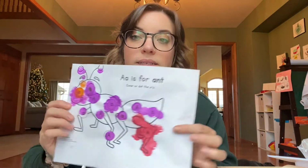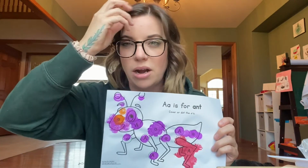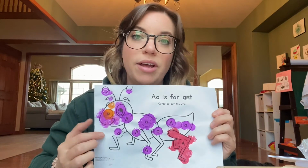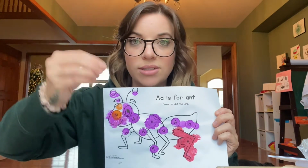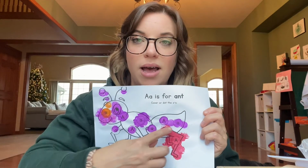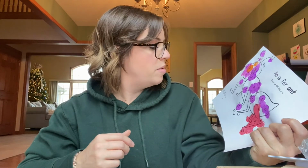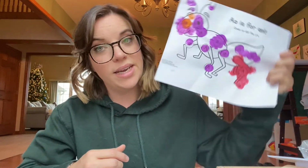So a couple other fun things: she likes to do the dot paint, those dot arts. I'm sure you guys have all seen them, but this is good again for letter recognition. So she just dots her little paint dots on the letter A's. And I don't remember what this is from. This is another free printable. I will find it and link it below.